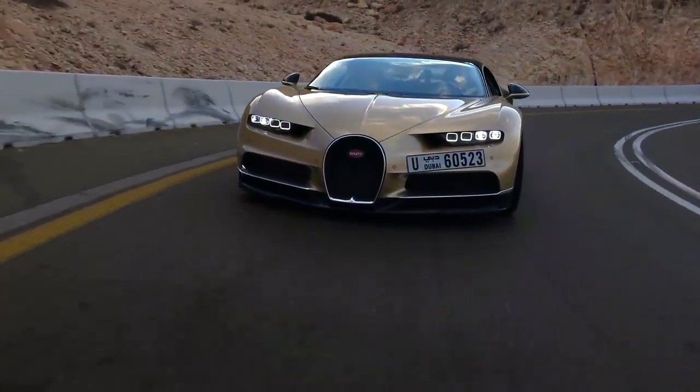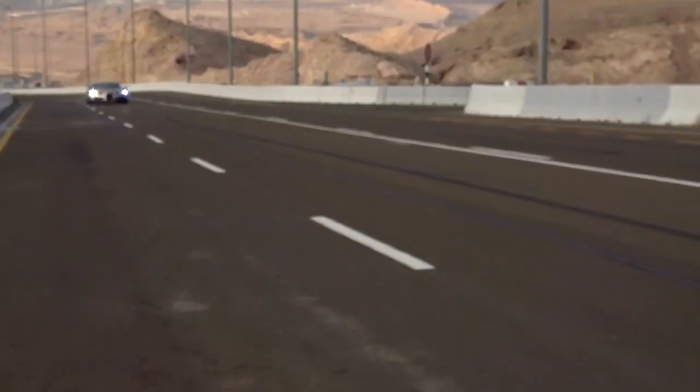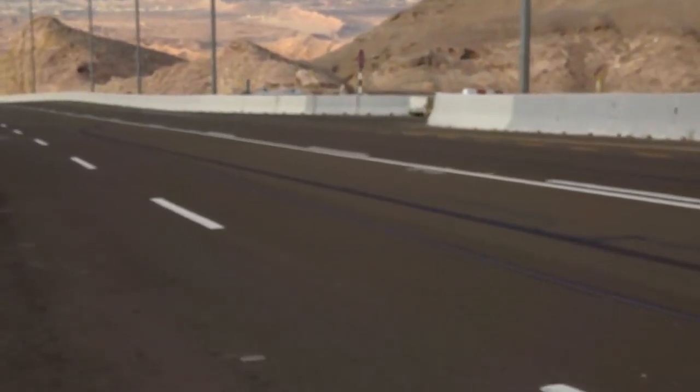The brakes are, again, everything about this thing, I know it shouldn't be, but everything about it is surprising. It really is. It's amazing. And the traction, even in first gear, is sensational.